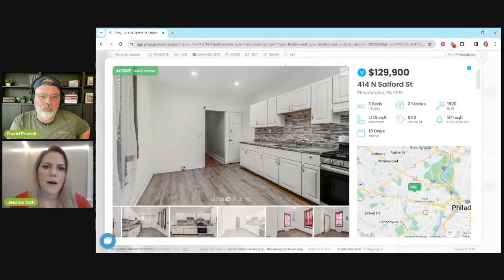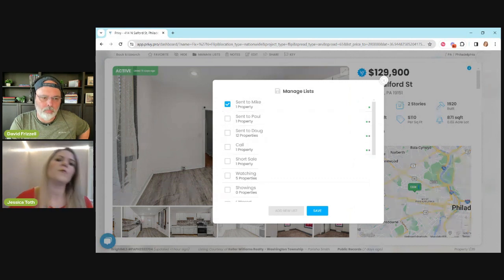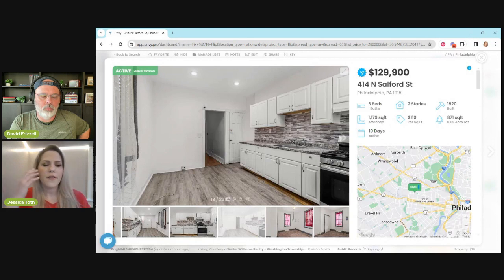Then for this property, you can do manage lists. Let's say you're going to send them this deal, you click send to Mike, and it'll put the property into that folder. That way you also have a folder that is a record of all the properties that you sent to that investor that you're working with.